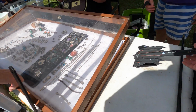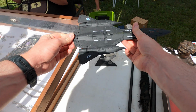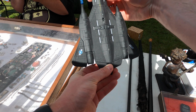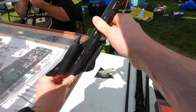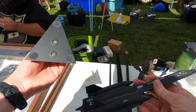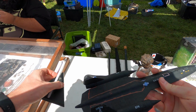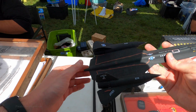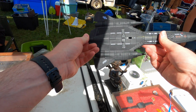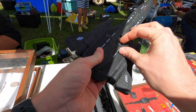I thought this was really cool. This is a model of the SR-71. It's by Franklin Mint. It's from 1992. I've never seen it before. And I was really considering buying it, except that upon closer inspection, it's not in the best condition. You can see on the stand there, the screws are rusted. There's some chips on it. And the little tip of the nose there, where it should be like a little antenna, is gone. It's been chipped off, basically.